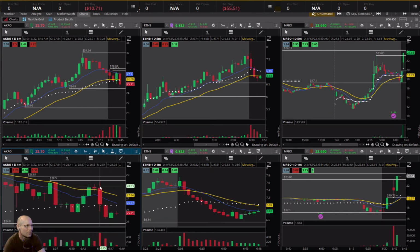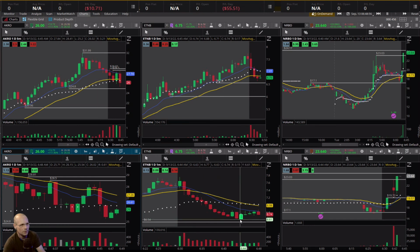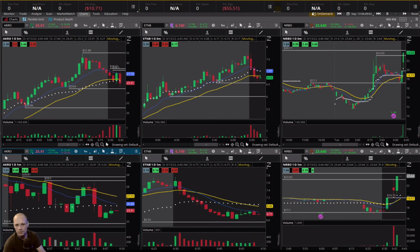I was in it here when this was not a big red candle. I got in it here, it broke out, started to come back down, and I jumped out for a loss. I tried it a couple times down into here and kept getting stopped out for little tiny losses. Finally got in it here, made back what I had lost, up almost break even on the stock now. And then I jumped in it over here on this pullback. As this started surging back up, I jumped in it, sold as it broke up through here. I see.